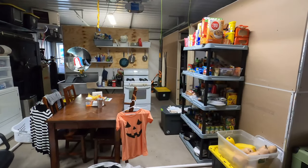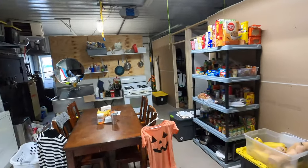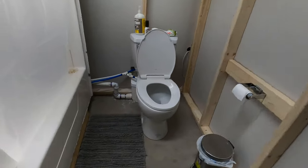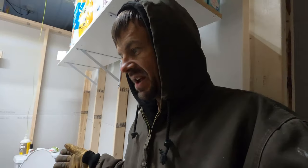This is our new dwelling. We got two bedrooms here and we've got a bathroom. We got this really cool toilet called a Sani Flow that we picked up at the supply store. This is the Sani Flow toilet. It's got this tank on the back of it that macerates everything that goes in there, and then pumps it out to a tank that we've got outside.